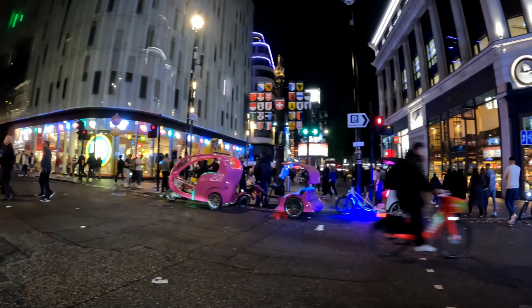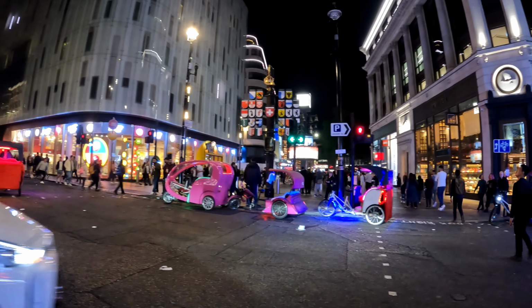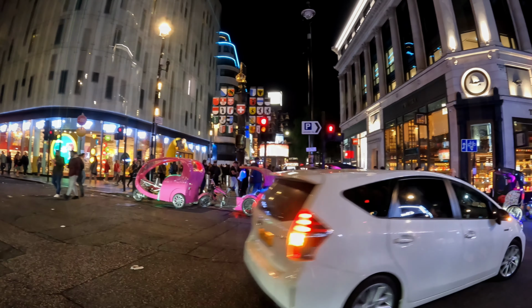We're now heading into Leicester Square, where the Odeon is, where the red carpet events happen for movie releases, premieres, and a lot of guest stars appear.